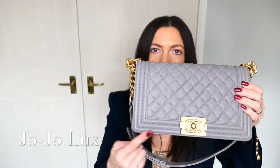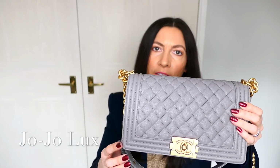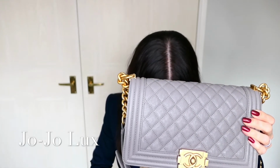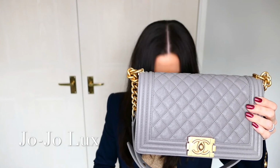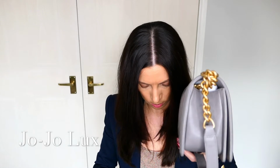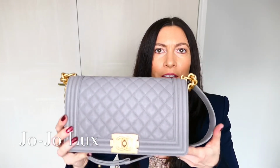So, measurements. So the Chanel boy bag, and for those of my overseas friends in the US, I've done this in centimetres and inches as well, so we've got metric and imperial. According to the website, the length of the bag along here is 25 centimetres or 9.8 inches. The height of the bag here is 15 centimetres or 5.9 inches, and the depth of the bag is 9 centimetres or 3.5 inches. Now, if any of that's wrong or doesn't add up, it's from the Chanel website, blame them, not me. So that's the sizing of the boy bag.